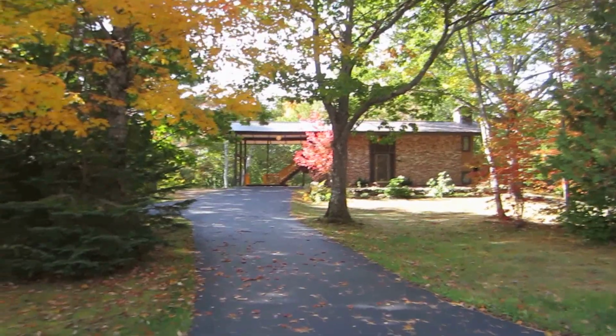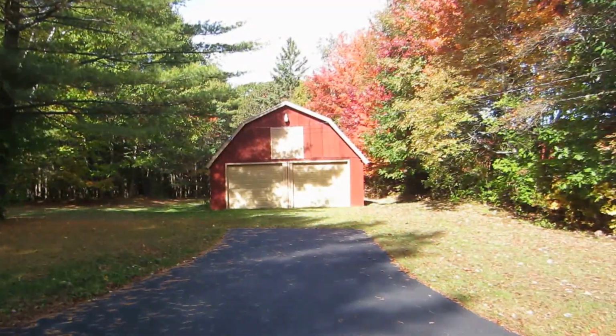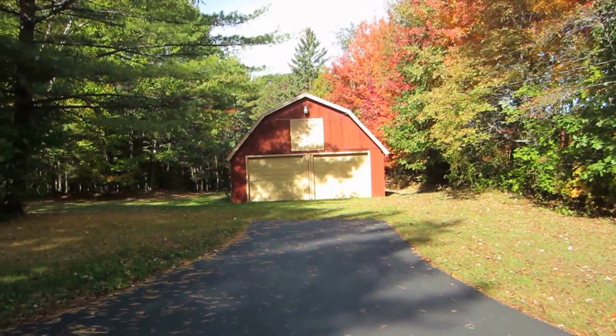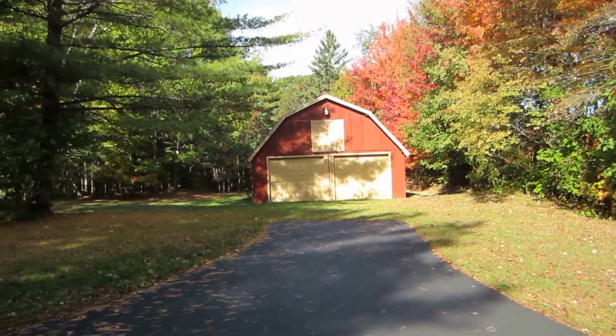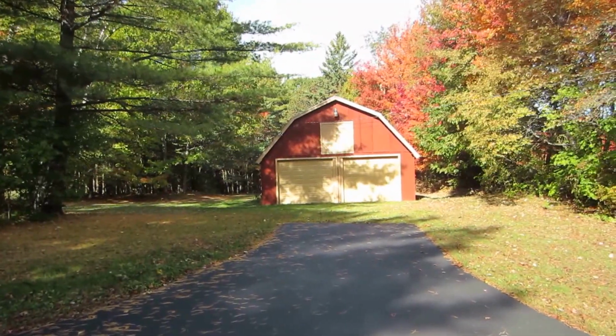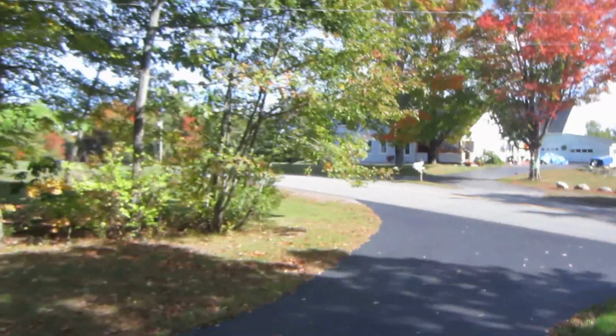This is our Orrington Craftsman home. Very unique. It's got a detached garage, 2 cars wide, but it's extra deep, so actually it's big enough to fit 4 at least normal sized vehicles in, which is kind of neat. It's got a paved driveway. It sits in a really nice area of Orrington. It has a 6-acre lot.